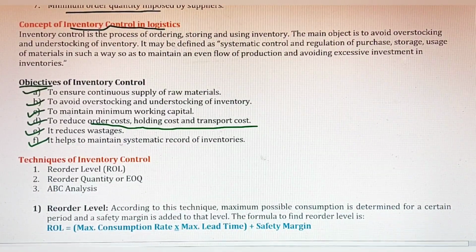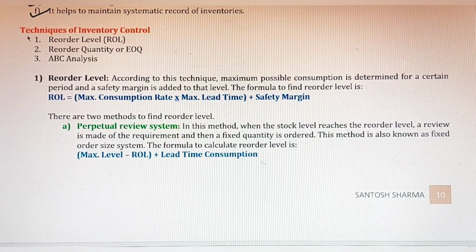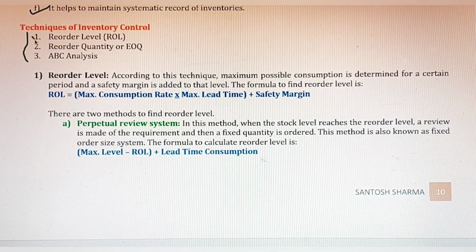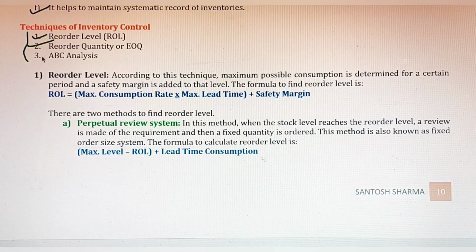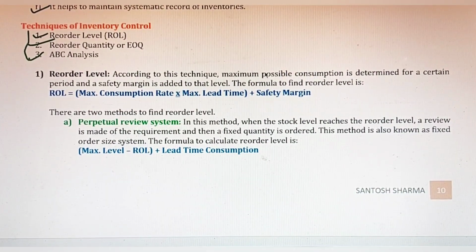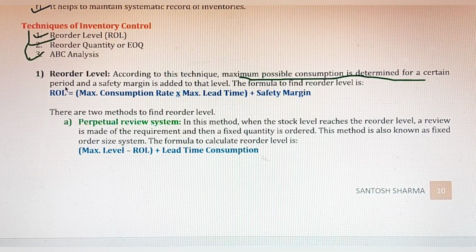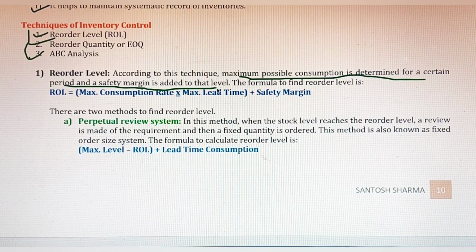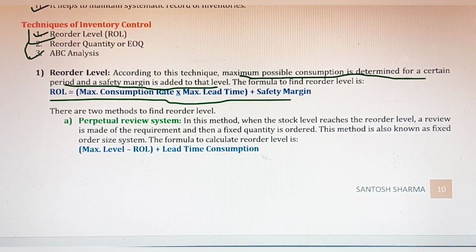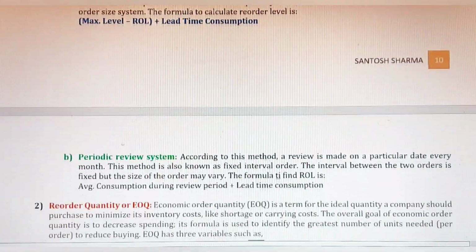And the next is how can we control inventories? In fact, there are many techniques, but in your syllabus only three techniques are given. The first one is reorder level, then reorder quantity, and the third one ABC analysis. So one by one, let's see. Reorder level means, according to this technique, maximum possible consumption is determined for a certain period of time and a safety margin is added to that level. I have written here the formula to calculate ROL. This concept is very important. It comes in the short notes also.